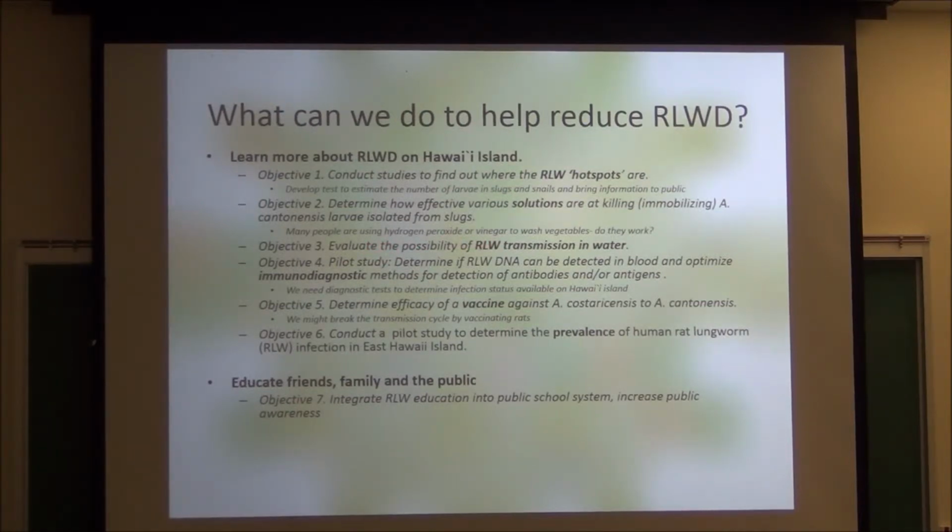Possibility of rat lungworm in water, we just talked about that. And diagnostics, there are no diagnostics in the state of Hawaii. One of the things I did, 2 studies last year, both in wild rats working with USDA APHIS and Hilo. And we wanted to see if rat lungworm DNA can be detected in blood. And so we ran a trial, infected rats, low dose and high dose and control, and we were able to demonstrate that yes, we can detect rat lungworm DNA in the blood of rats at certain time points.